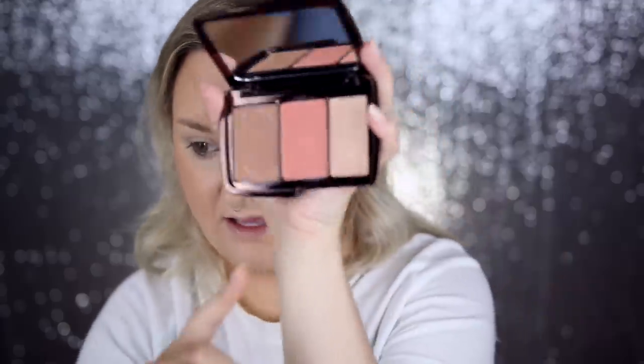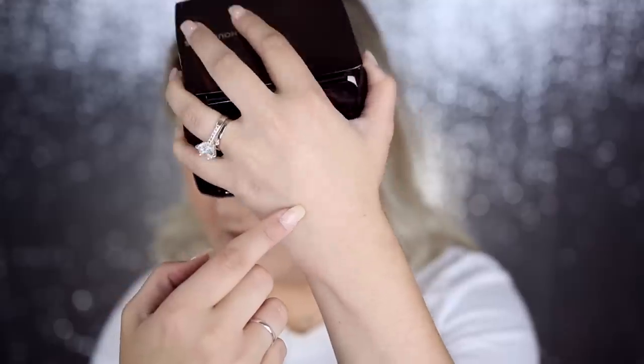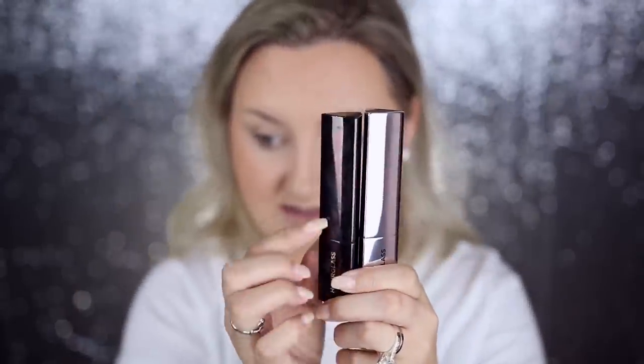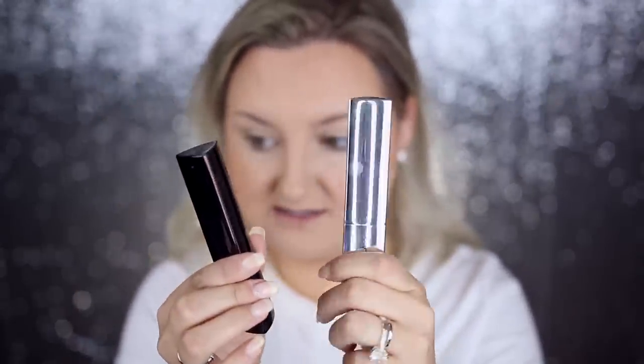This highlighter to me, I'll swatch it on my hand, it just looks a little like, I don't want to try that, I think. Instead of using the highlighter in the Illume Sheer Trio, I want to use the stick because that's what I'm most excited about. It's in the exact same packaging as the Vanish Stick Foundation, but in a silver packaging, which is so beautiful. And this is the shade Champagne Flash.